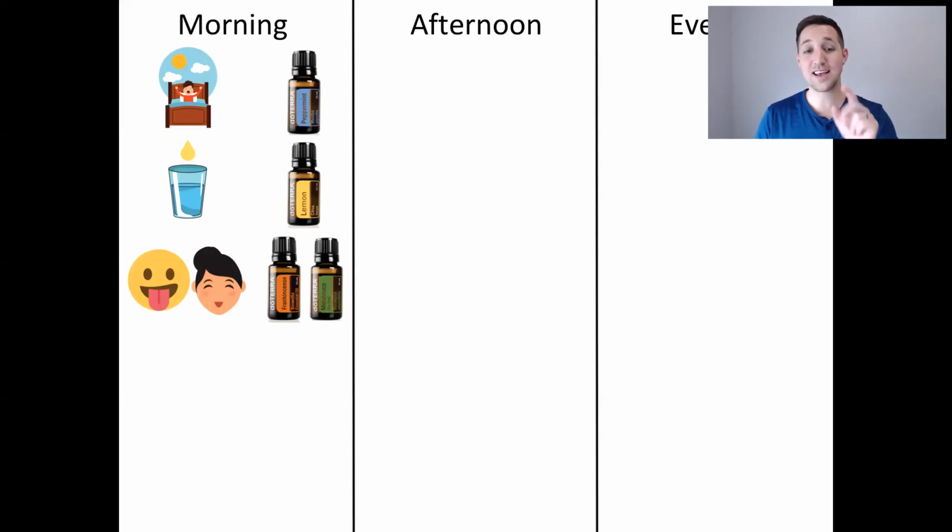Then we have frankincense and melaleuca. I want you to take these 2 oils and put them in your bathroom, wherever it is that you get ready for the day. Frankincense, I'm gonna have you use it in 2 ways. One, you're going to drop it under your tongue. Dr. Hill, who is our doctor in doTERRA, he's the foremost expert in essential oils in the world. He highly recommends, as part of his daily routine, a drop or two of frankincense under the tongue every single day.